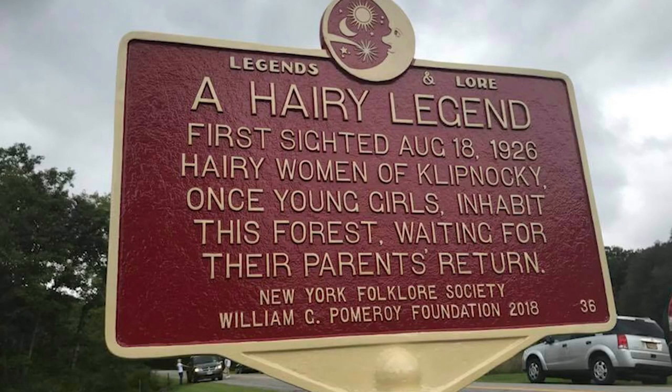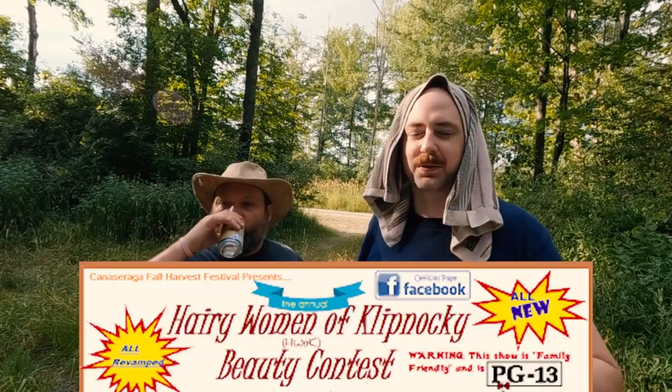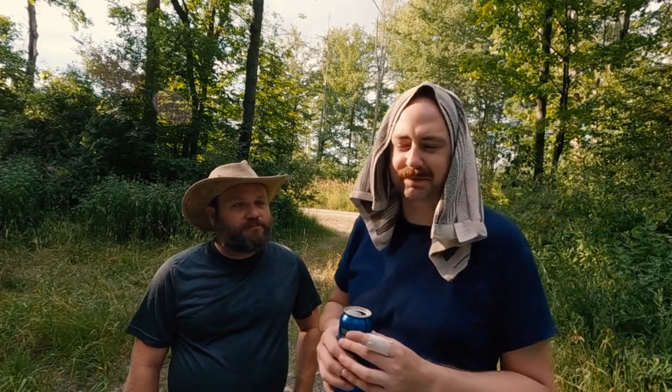And every year in a nearby town, they have a Hairy Women of Klipnocky contest where people dress up as hairy women and they win fabulous prizes. It's true. That's true. That happens.